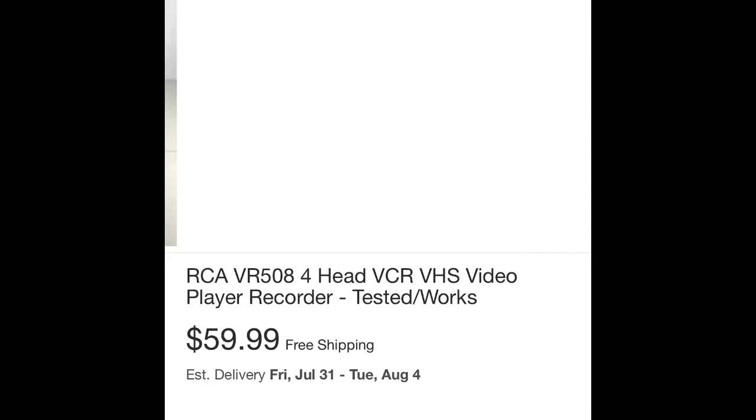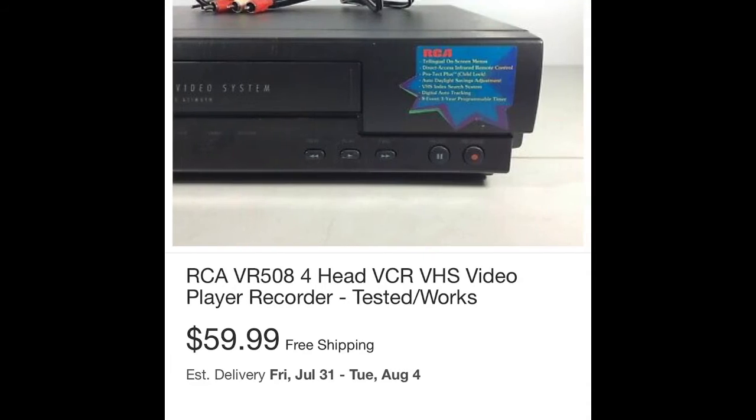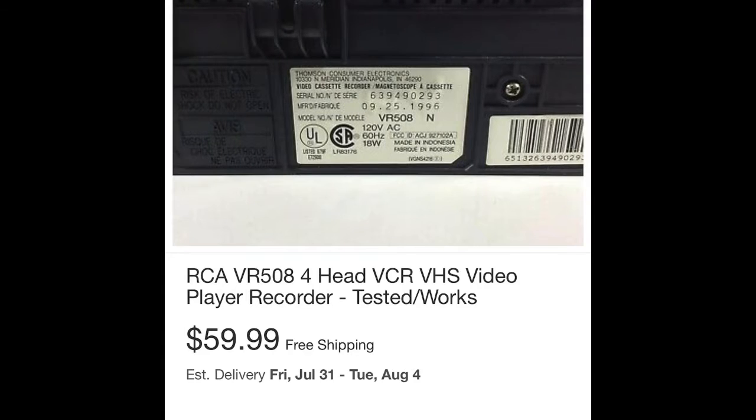Next up was the RCA VCR. I don't think I had this on the video, but I do remember picking it up, and I was waiting to get AV cables before posting it on eBay. I posted it for a few days and it sold. I paid $4.32 for this VCR and it sold full price for $59.99. After shipping and fees, I made a profit of $35.51.